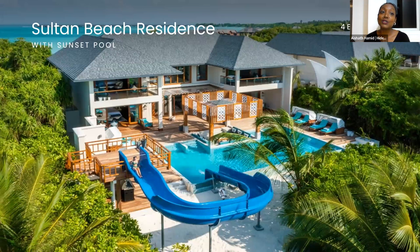And then we have the Sultan Beach Residence, which is the 4-bedroom residence, and of course it has to come with a slide also. This is one of the villas that comes with one more room, which is for security or a nanny. So we have guests, like John Does, who want to stay and not be disturbed at all, and they want to do everything in the villa. We can do that for you.